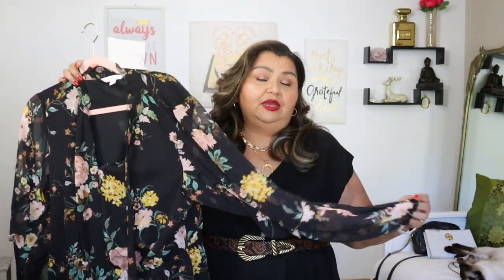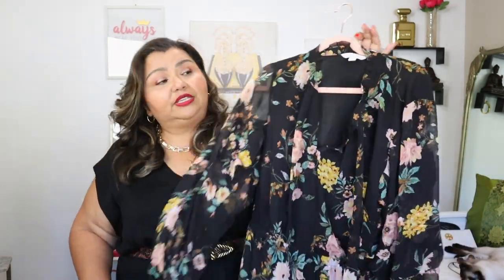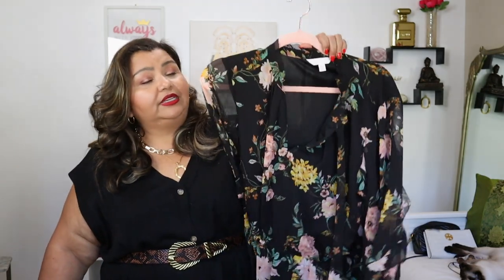The last anchor piece that I have is this beautiful, beautiful dress that I recently thrifted from Goodwill for one of my thrifted look for less challenges. And I am just beside myself with how much I love this dress. This dress is a Lauren Conrad dress. It is an XL. I think I paid maybe $9 for it, $10.